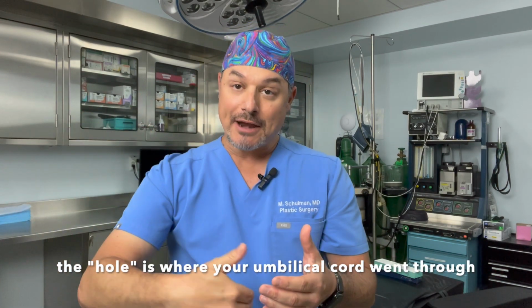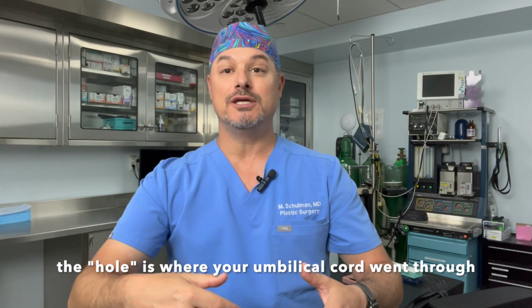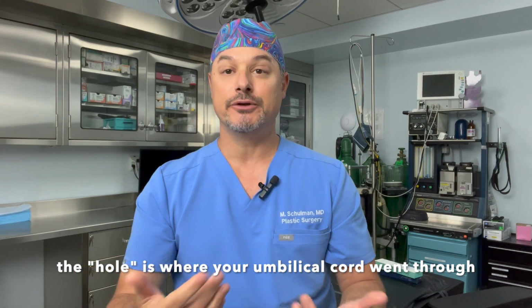Now, why do we have that hole? That hole is not abnormal. The hole is something we all have as babies. That's where our umbilical cord goes through. So the umbilical cord from the mother to the baby goes through that opening in the abdominal wall in order to give blood and nutrients and nourishment to the developing baby. By definition, every single baby has that hole, but it tends to close in 80% of people by the time they're 2 years old. So most of us, that hole has closed and we don't have an Audi.